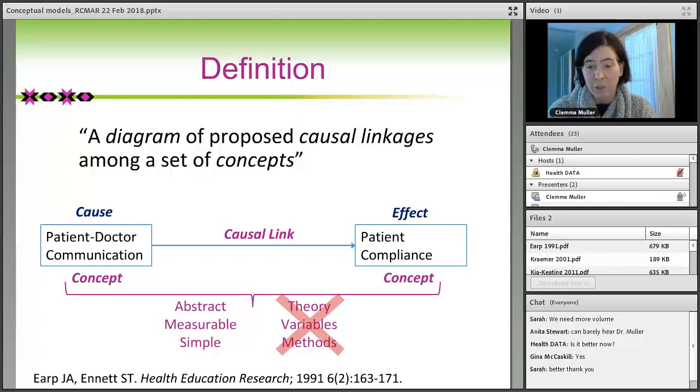They define conceptual models broadly as a diagram of linkages between concepts that are relevant to your research. So for instance, in this hypothetical example adapted from their paper, we might have a hypothesized cause, which is patient-doctor communication. We assert that there's a causal link between patient-doctor communication and the effect of interest, which is patient compliance with some type of treatment regimen. So in a conceptual model, you have concepts, in this case communication and compliance, linked by arrows, and the direction of the arrow reflects the hypothesized direction of causation between those two concepts.